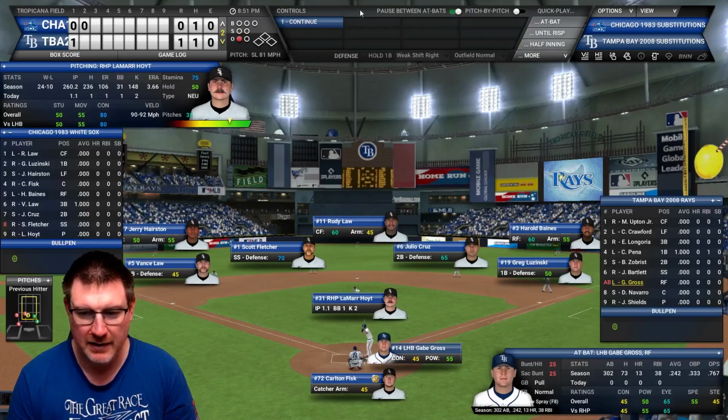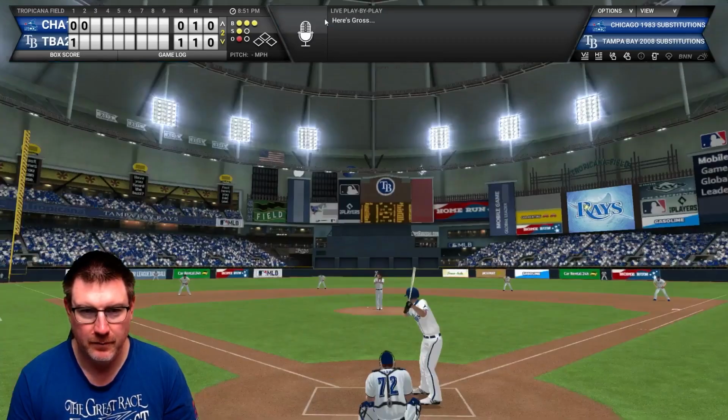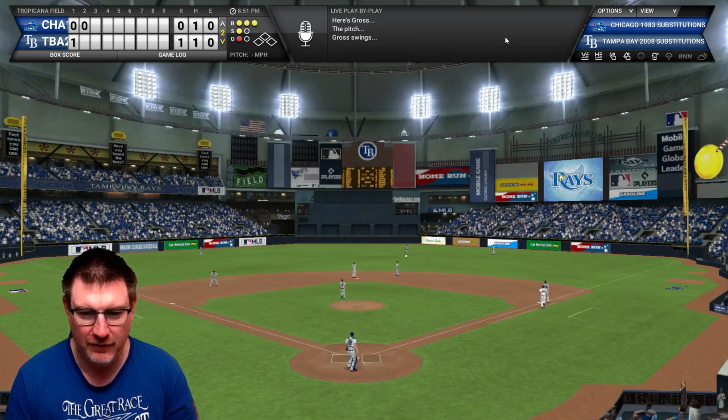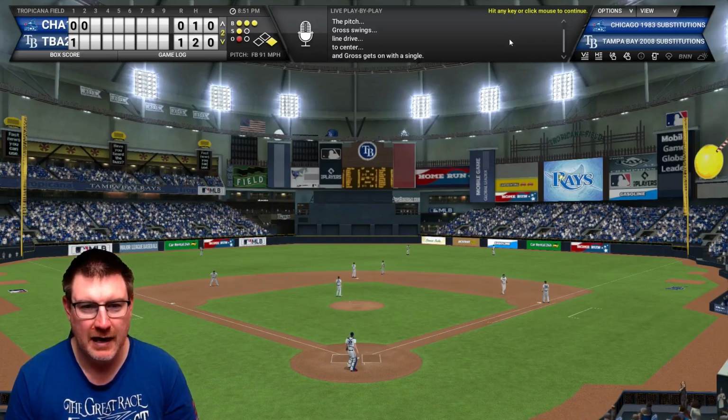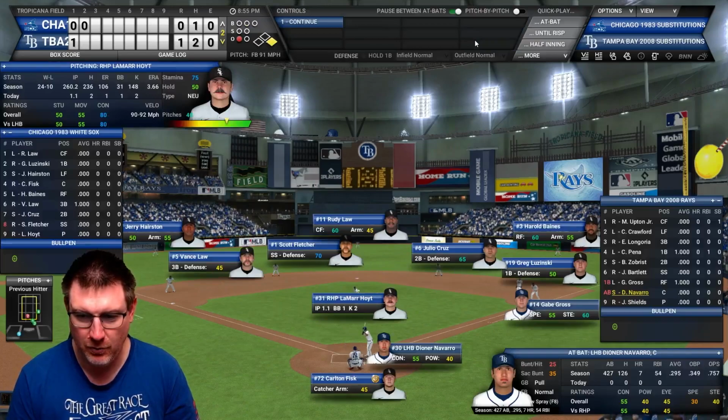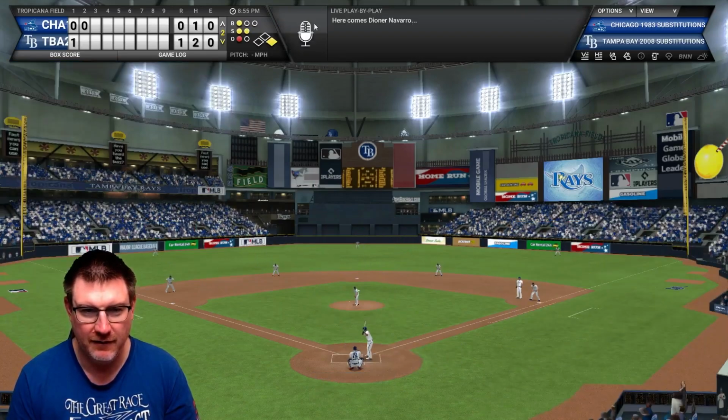In will come Gabe Gross now. Another 3-1 pitch. We saw one end up with these in a walk, and that is over the infield in front of the center fielder. And Gross has himself a 1-out single. So another base runner for the Rays, and it is Navarro to the plate now.